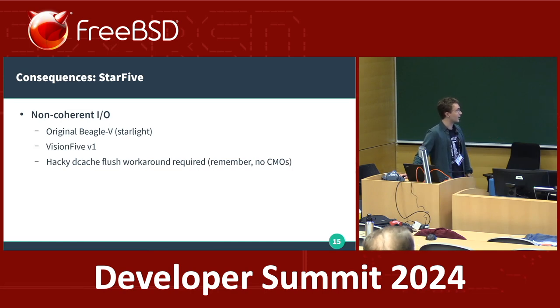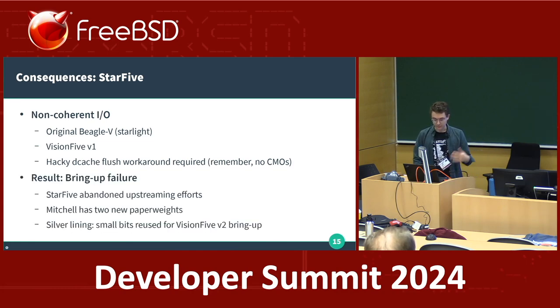So it essentially required a kind of hacky workaround in order for device drivers to talk to device memory properly. We had to use this workaround. For this reason, bring up on these platforms was a failure. StarFive upstreamed a bit, and then they kind of stopped. I worked pretty hard to try and bring FreeBSD up on these, but because upstreaming wasn't quite complete, among other reasons, like non-coherent device memory being really hard to work with and debug, it was a bring up failure, and I have two new paperweights.